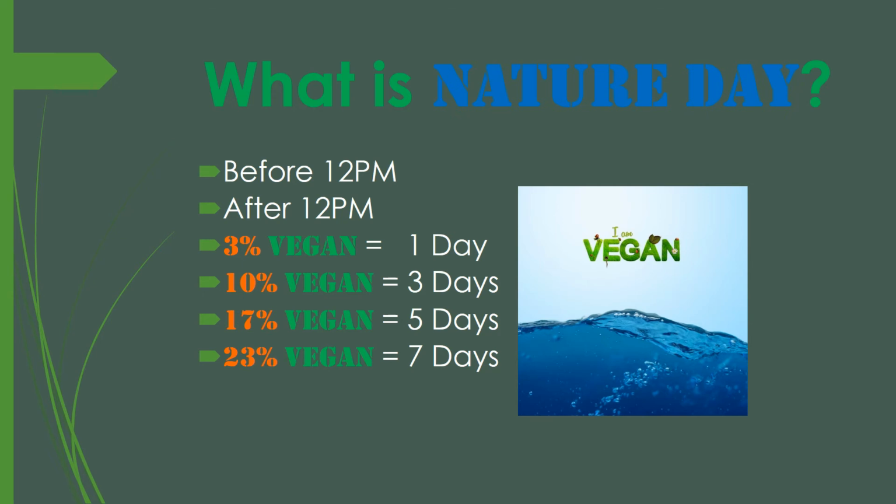So for those of us who think it's very difficult, right, you may want to try the baby step program, meaning you can eat only plant foods and drink only water before 12 p.m. That way, after 12 p.m., you can eat and drink whatever you want. Now, if before 12 p.m. doesn't work for you, then what about after 12 p.m.? That way, before 12 p.m., you can eat and drink whatever you want, right?